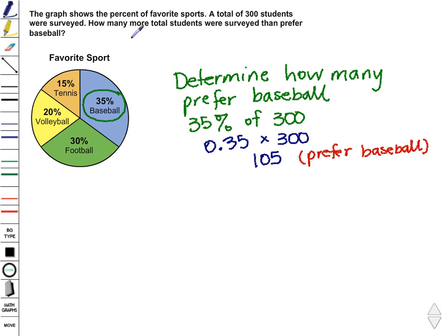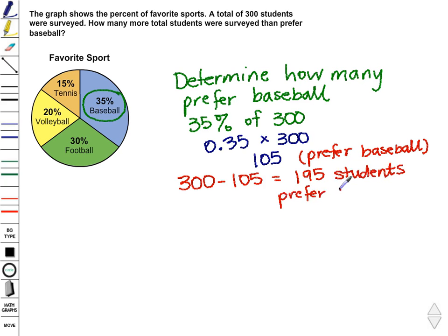However, the question is how many more total students were surveyed than prefer baseball? Another way of thinking of that is how many students prefer something else. 300 students minus the 105 who prefer baseball would give us 195 students. Those 195 students prefer a different sport.